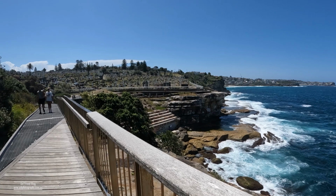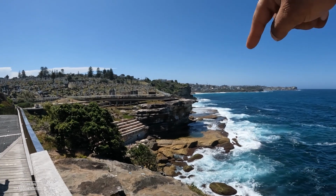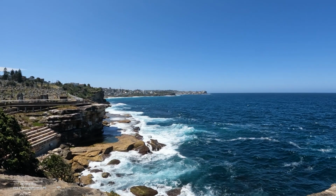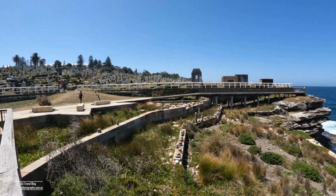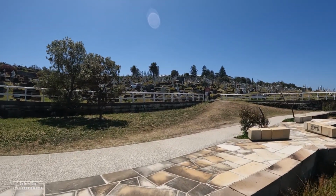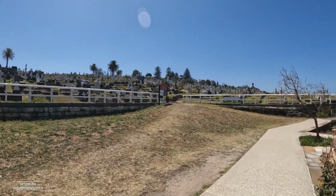So this is what I was saying, that all this area is cemetery, and the area at the back there, if you can see, that's Bondi Beach. And if you look far, this area is Bondi Beach, where ultimately we have to go. Just for a while I'll show you inside the Waverley Cemetery how it looks from inside. I won't be exploring a lot in this place.